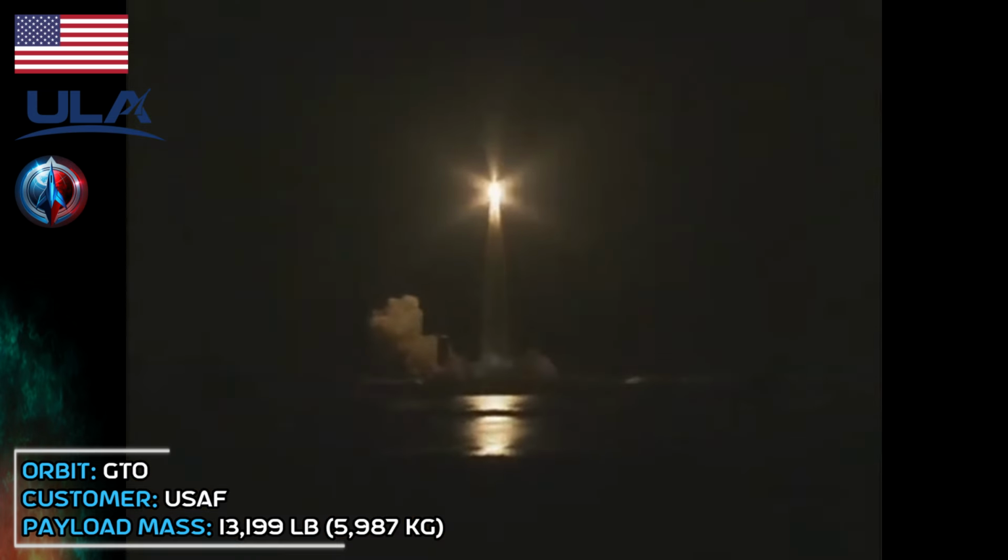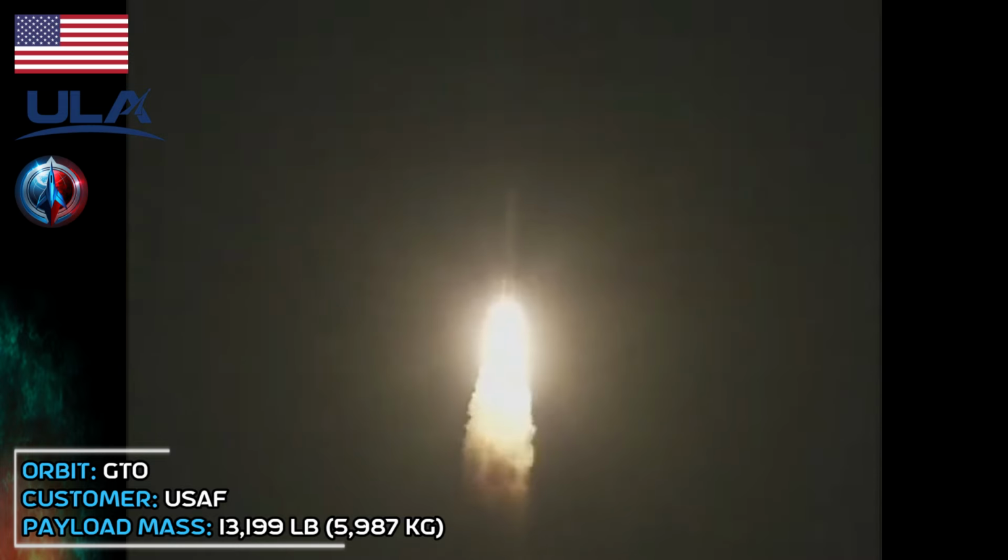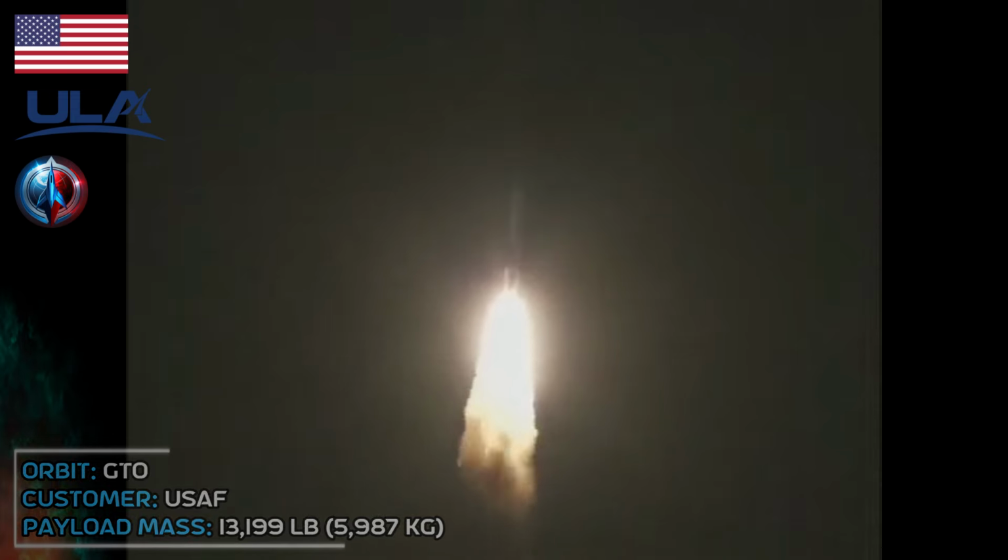The wideband global SATCOM satellite provides significantly increased capacity to our joint warfighters and Australian international partners. You're hearing the voice of Steve Agate providing launch vehicle ascent data. Chamber pressure's beginning to decline in the solid rocket motors as expected.